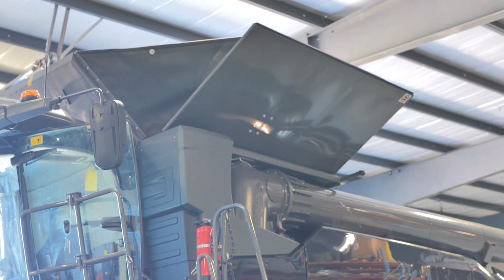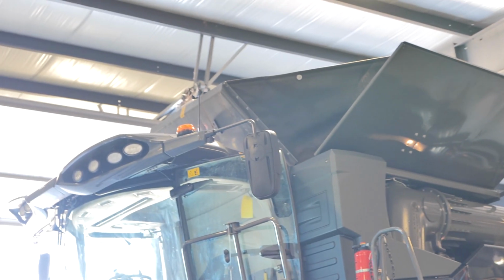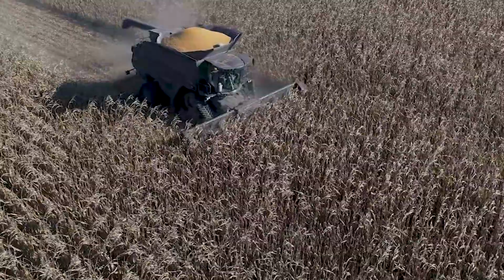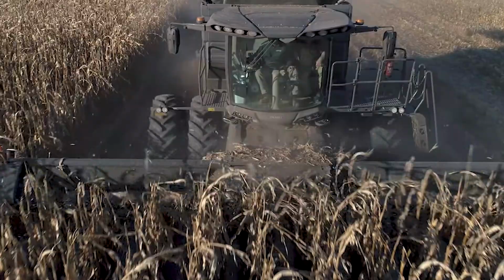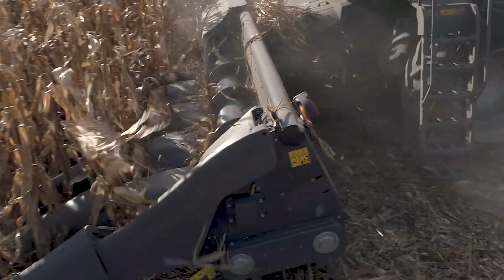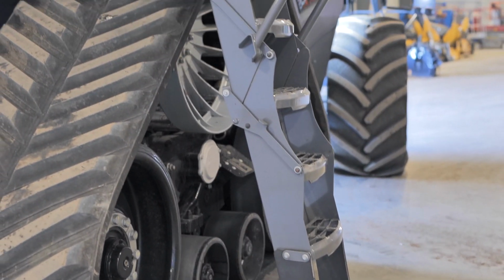If you look up top, you can see our grain tank. This is a 485 bushel grain tank, and this machine happens to have the Streamer 6.0, 6 bushel per second unload, making those trips across the field quick and being able to break open a large field with a large head.